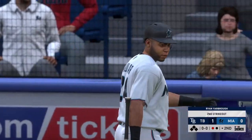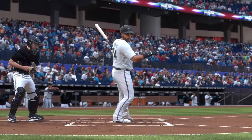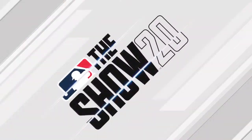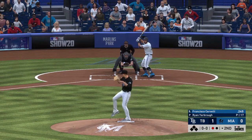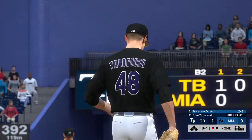I think he had his mind made up. He was swinging the bat and trying to protect before the ball even left the pitcher's hand. That pitch wasn't even close. He would have needed a flagpole to hit that one. Here's the catcher, Francisco Cervelli, as the first pitch to him is in there for a called strike 1.